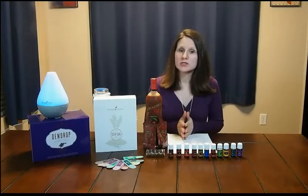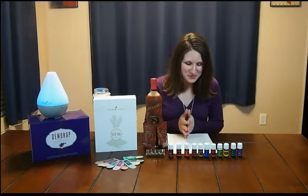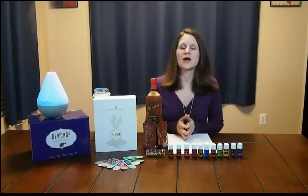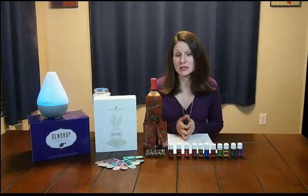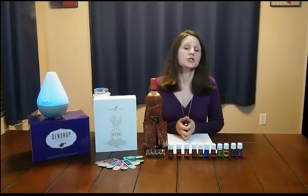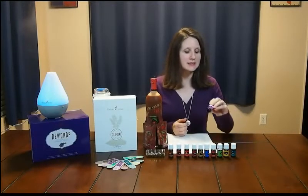Always, always, always read your labels, okay? Can't stress that enough. And the last safety tip is if you are taking any type of medication, always, of course, consult your physician before you begin using essential oils, just to kind of get the okay on that. All right, so the first oil we're going to talk about tonight is lavender, okay?